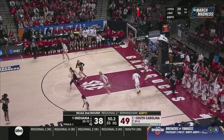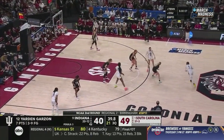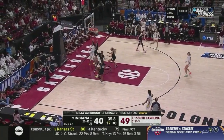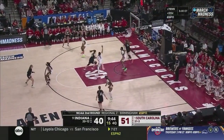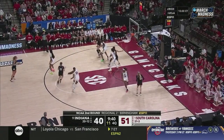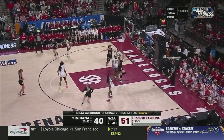Garzone, patience underneath. When they execute their stuff, they open up the floor and they're getting good shots. Maddie McDaniel. She's not afraid. South Carolina has looked much better in the second half. Indiana led by a point at halftime, but they were outscored 26-14 in the third quarter.